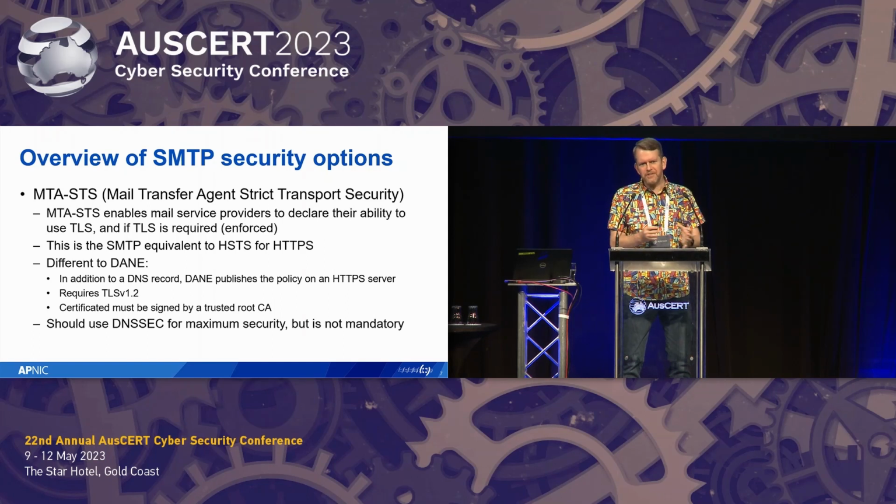The competing, slightly different way of doing it is with MTA STS, otherwise known as the Mail Transfer Agent Strict Transport Security. MTA STS enables mail service providers to declare their use of TLS, and if TLS is required or optional. This is mainly for testing purposes. Once you go through testing of it being optional, you then go into enforced mode where you're basically saying, only use TLS. If you cannot communicate with my SMTP server with TLS, do not send me mail. Somebody's hijacked the connection, somebody's doing something funky in the middle, don't do it.